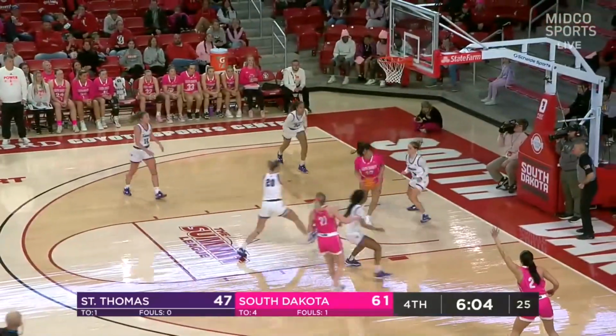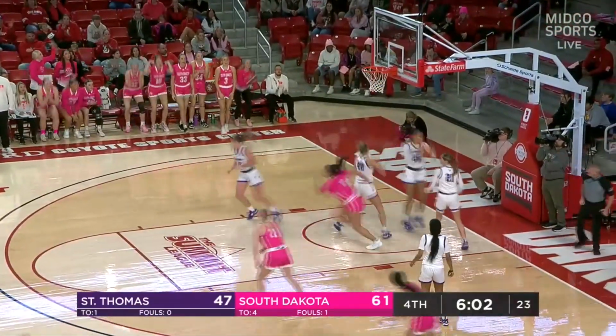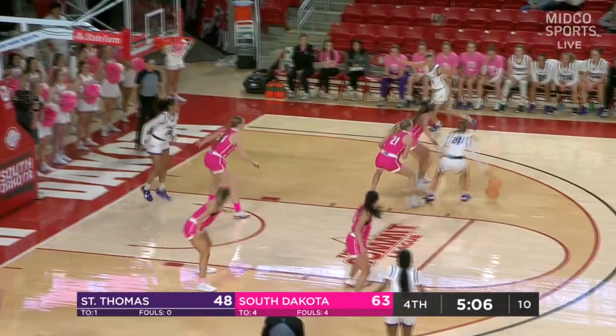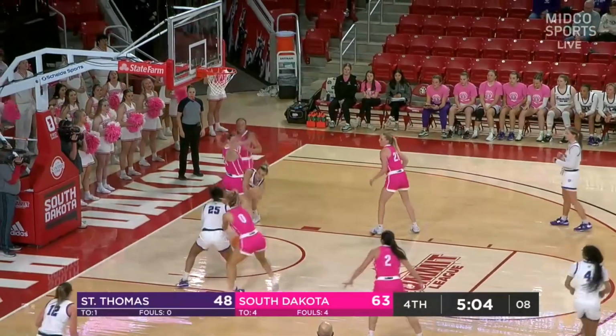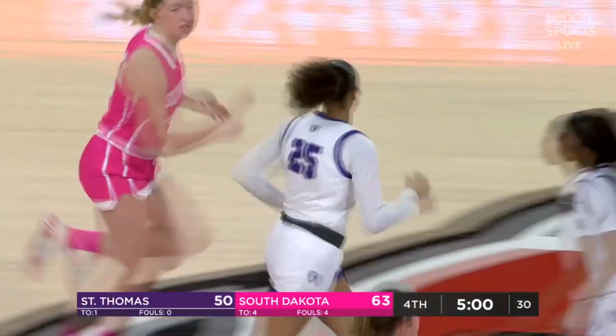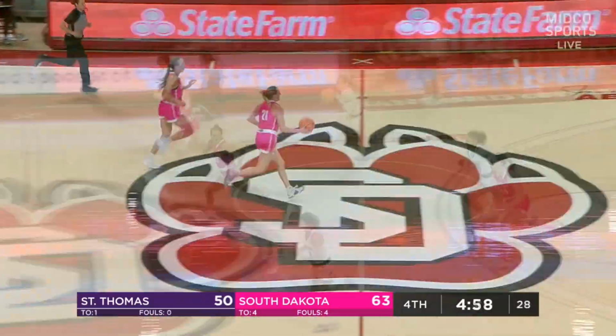Holmes into DePerry and nearly stolen. Head fake and the finish by DePerry. Nice. Scalia, the killer cross into the lane. Bounce pass to Opitchka. Extra pass to Hammond. Nice offense by St. Thomas. A big bucket there they needed. It's a 13-point game.